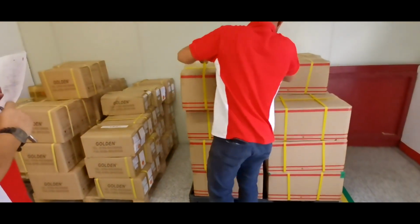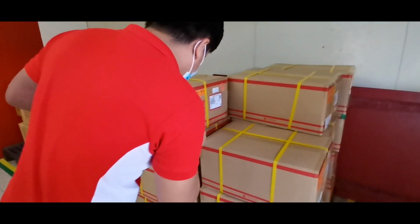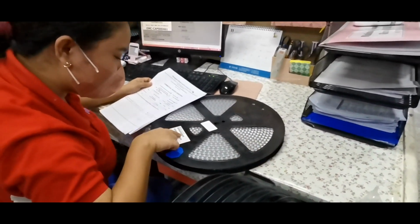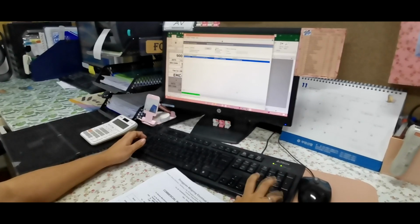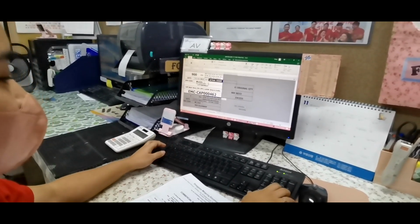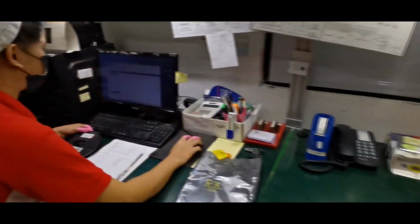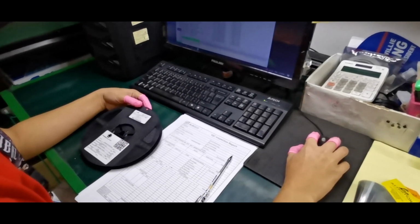Whether consigned or turnkey material, the warehouse receiving party unloads the cargo once the inbound shipment gets to the warehouse and checks the invoice or packing information. Once the material passes receiving, it will go through our internal labeling and be updated in our MRP system. Once the labeling is done, it will go through our incoming quality control and be updated in our MRP system.